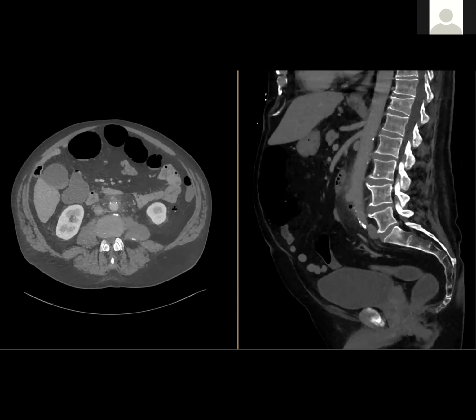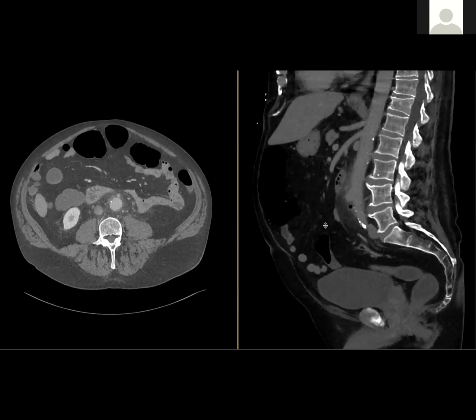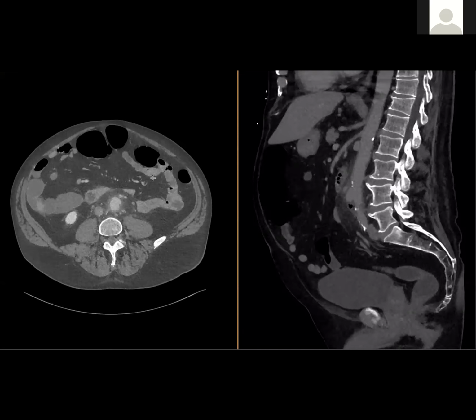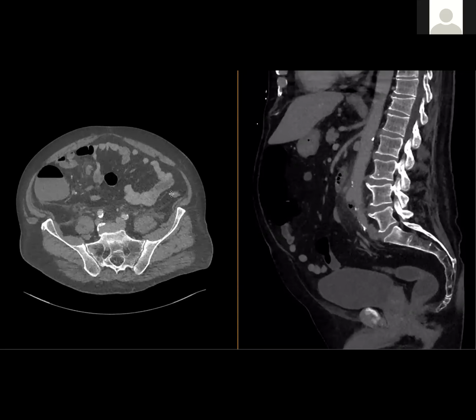We don't call these mycotic aneurysms anymore. They're called inflammatory pseudoaneurysms. So here you can see the pseudoaneurysm portion of it, but that is not what makes this case super cool. So I want you guys to keep looking. Did you say it's called an infectious aneurysm or pseudoaneurysm? No, pseudoaneurysm. Infectious pseudoaneurysm. You're not supposed to say mycotic aneurysm because they're not technically fungal related. None of them are. Okay, so keep looking.